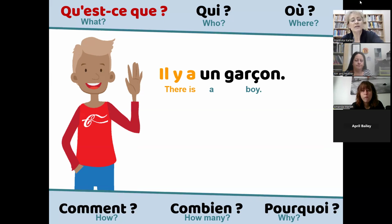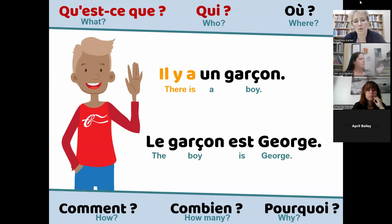I also highlight in the upper left corner "qu'est-ce que," the word "what," and that tells me when I work this slide, that is the only question word that makes sense to use with the statement in front of me. I'm not going to be able to use "why is a boy" or "how many boys." Well, probably could, you could use "who is a boy." But "what is" will eventually make sense. "Qu'est-ce qu'il y a?" What is? There is a boy. So I highlight the question words that I want to use.